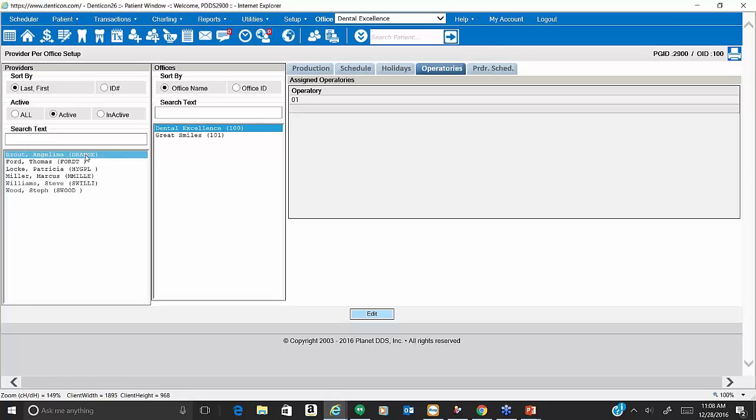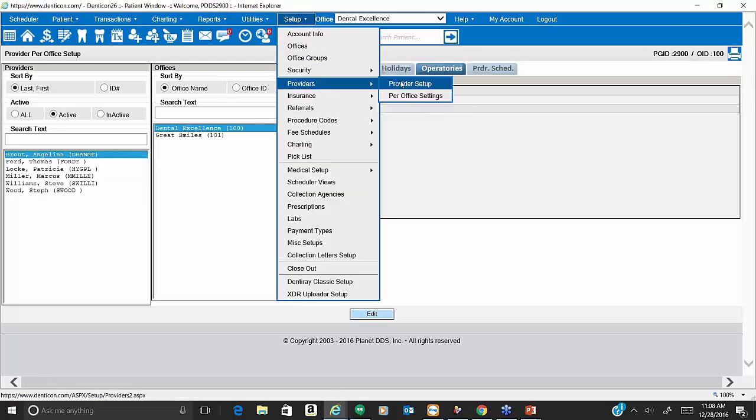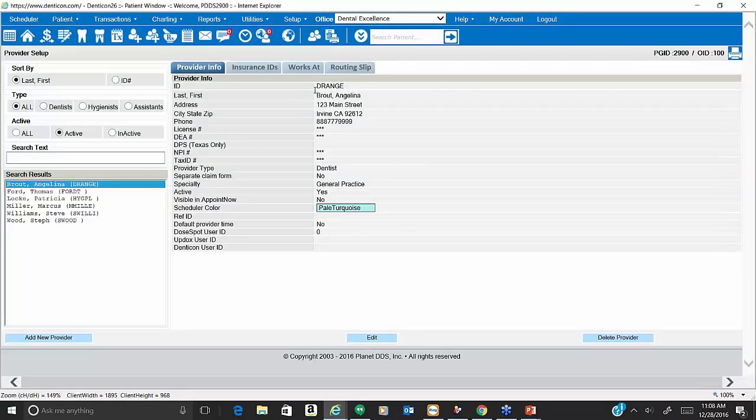When we start looking at the scheduler, it is sorted on this information right here in the parentheses. When we build a scheduler view to let us know a provider's availability, it will sort numeric alpha according to the information here in the parentheses. Where in the world does that come from? It's in the provider setup right here. When you add a provider, the very first field that you input is the provider ID. So if the scheduler does not show the desired sort order that you want from left to right, we need to consider the information here in the parentheses from this field and manipulate it as you desire.